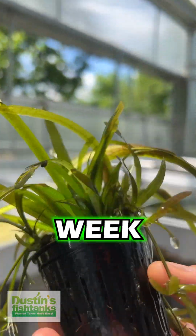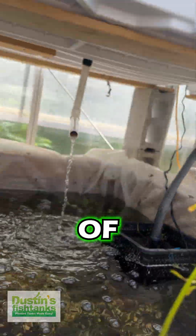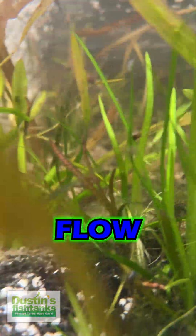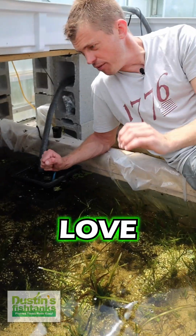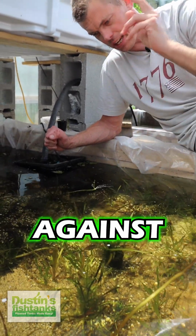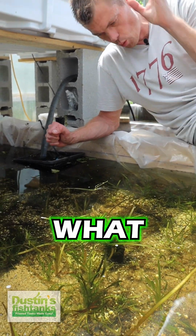So last week, a week from filming this, we planted the heck out of this, and we have this basin above it. And what I have done is I have added water flow. This is the Seachem 600, I think, and I absolutely love the results that I'm seeing because this was just recently planted. I've got this Val right here growing, and I went against my one major rule. It's a very simple rule, and the rule is this. What would Mother Nature do?